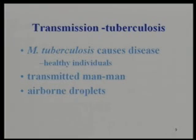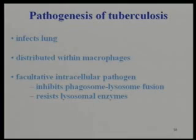Transmission, tuberculosis. M. tuberculosis causes disease in healthy individuals. It also causes disease in AIDS patients. We'll get there. We're going to have a few slides on AIDS alone. M. tuberculosis is transmitted man-to-man in airborne droplets. The pathogenesis of tuberculosis, not surprisingly, since it does involve transmission in airborne droplets, the infection is in the lung. It is the primary place that it infects, and it's distributed within macrophages. However, the organism does spread to other tissues, and it's not just a pneumonia. That is the primary thing you see, but there's often infection of other tissues.